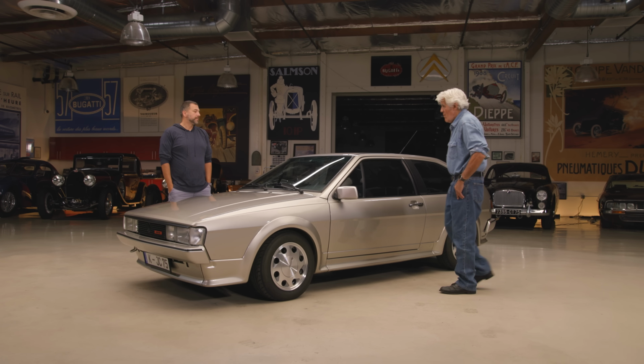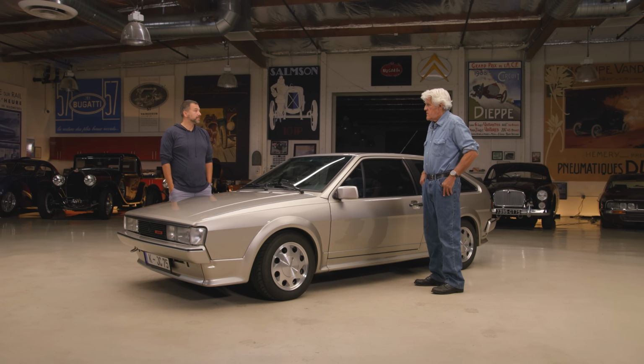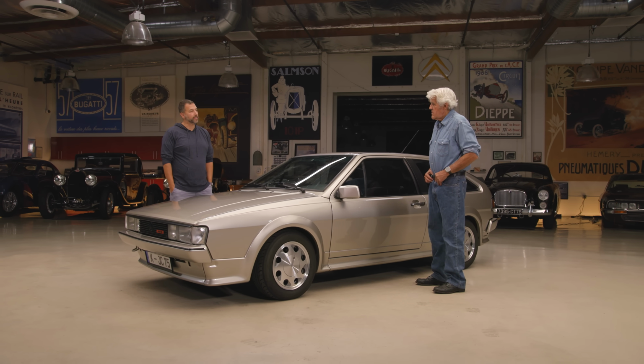And how many miles have you put on it? 111,000 total. I shipped it to Germany once. I built an engine for it, and I thought, I don't like the idea of a theoretical top speed. So I shipped it to Germany for a week. And what kind of top speed did you get out of it? 135, which was horrifying. Don't do it.